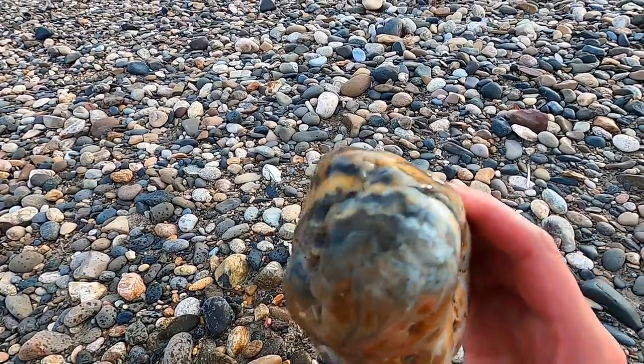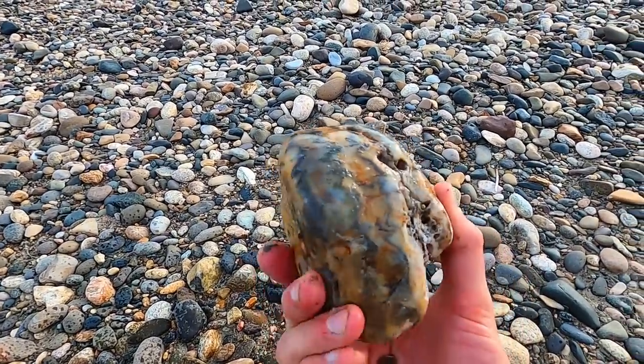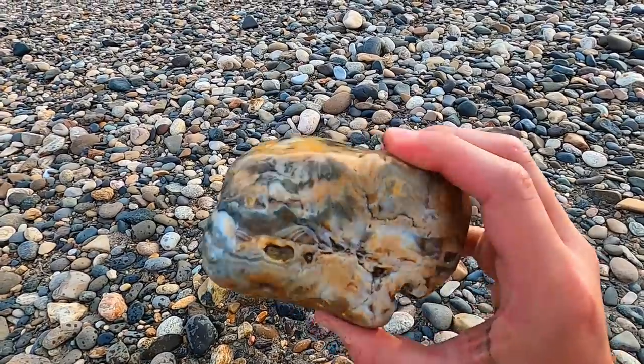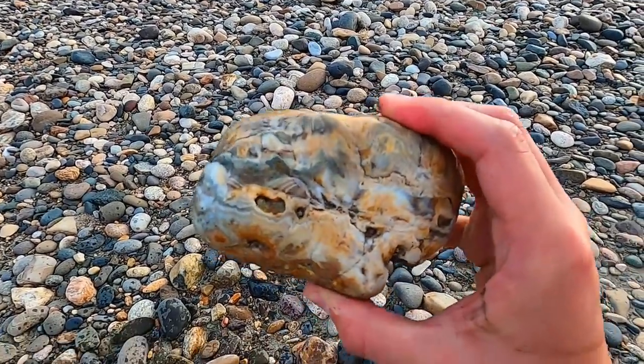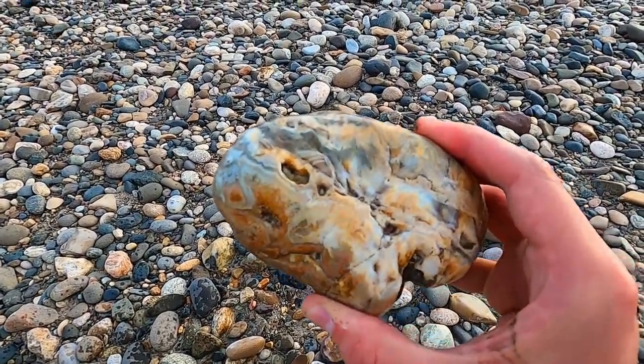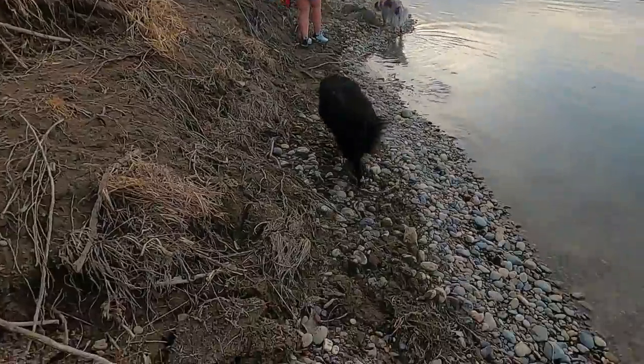Oh, look at the bands in there. Whoa, that thing is nuts. Wow, that's crazy. Okay, we definitely gotta get a close up of that back at the shop because that is insane. That is a really cool jasper. Wow.